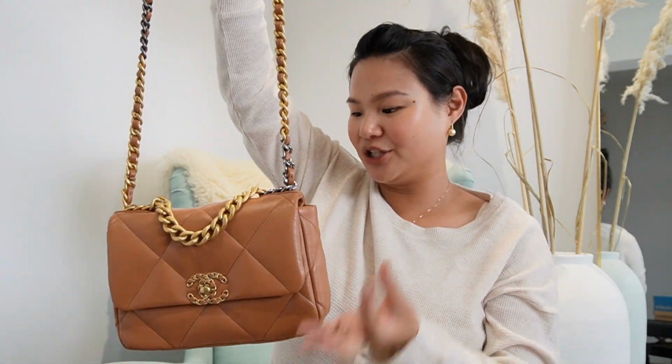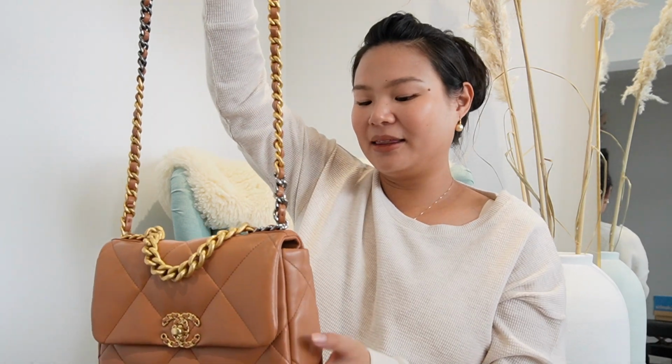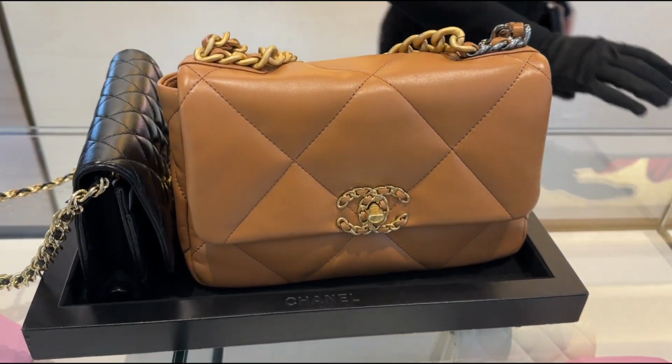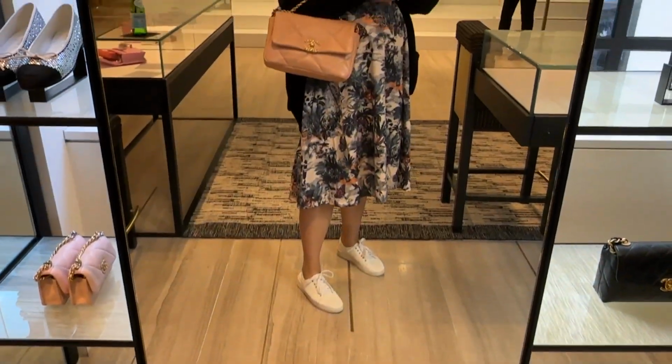It's very rich. It's this rich dark color, but it's still light, and it's just nice to see. And I think it really complements my skin tone very well, and I truly believe that this will complement a lot of skin tones. As I have mentioned, this bag was designed by Karl Lagerfeld before he passed.